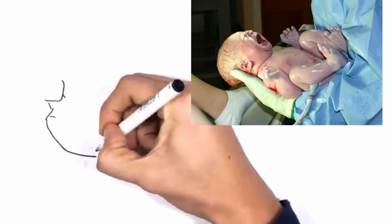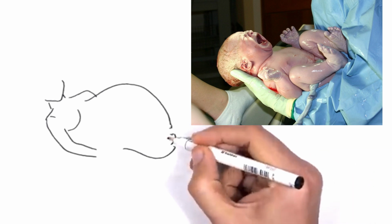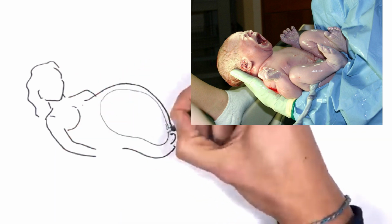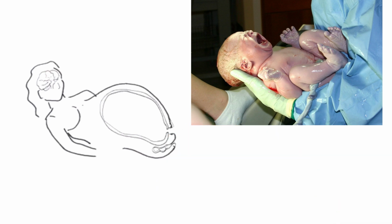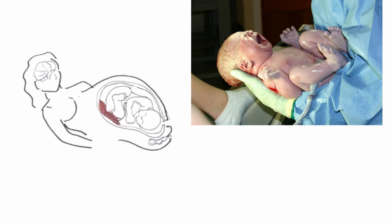Normal labor usually occurs after 37 weeks. A full-term birth would refer to delivery occurring between 37 to 42 weeks gestation. But during certain circumstances, labor might occur before 37 weeks. If it's before 37 weeks, we call this premature labor.